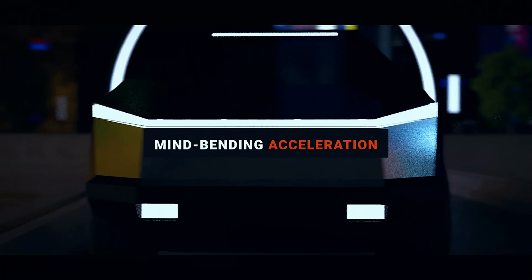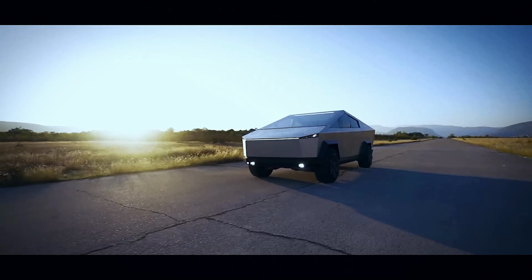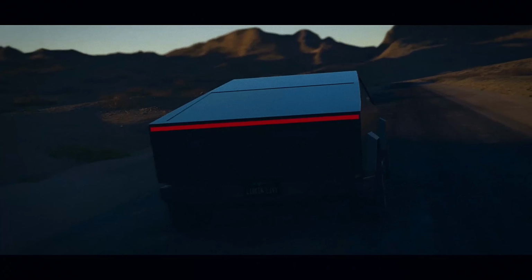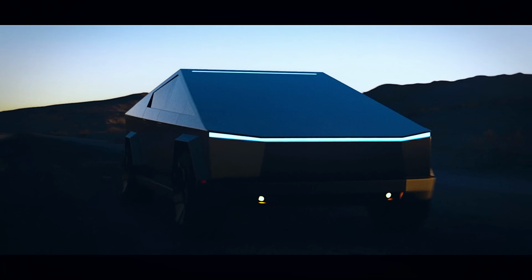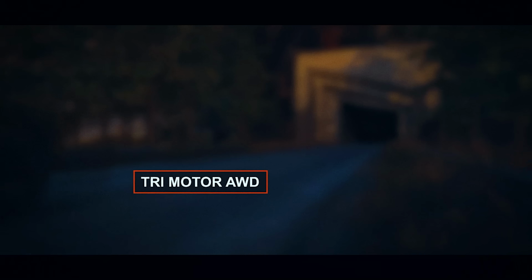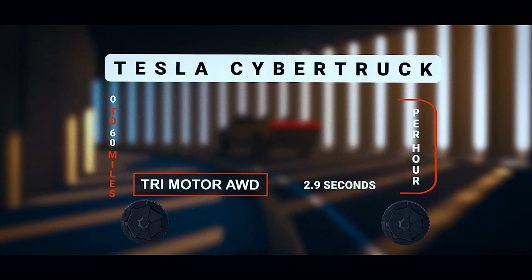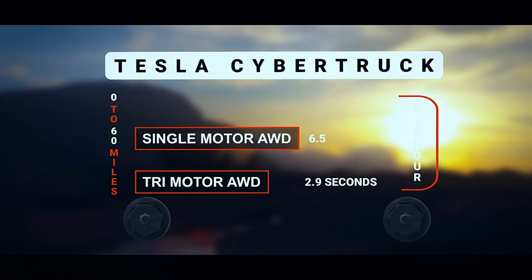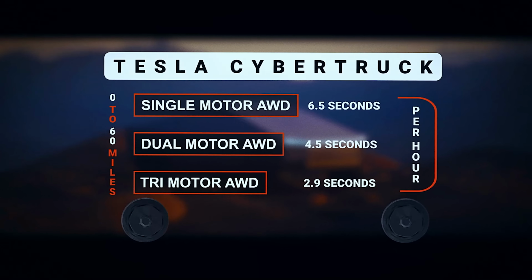Number 3. Mind-bending acceleration. The Cybertruck isn't light, nor is it small. Nevertheless, with a rapid top speed of 130 miles per hour, it can achieve feats of acceleration unparalleled by other electric trucks. The tri-motor model, as mentioned, does 0 to 60 miles per hour in less than 2.9 seconds. Meanwhile, the single-motor model does it in less than 6.5 seconds, and the dual-motor in less than 4.5 seconds.